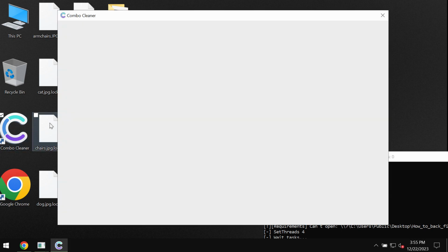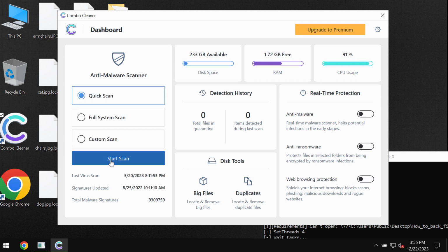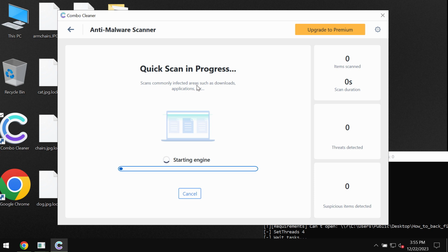Combo Cleaner, by the way, will be initially in the trial mode, so only the quick scan option is available in the trial mode. Then you need to click on the Start Scan button and the software will first of all update its anti-malware database, which is definitely essential for proper detection and removal of any malware or ransomware or any other types of threats. So wait until the scanning has been successfully accomplished by Combo Cleaner.